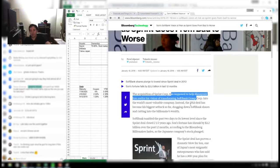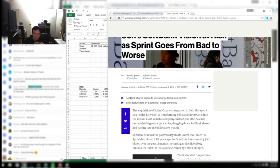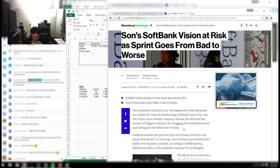The acquisition of Sprint was supposed to help Masayoshi Son realize his vision of transforming SoftBank into the world's most valuable company. Instead, this becomes the biggest setback for Masayoshi Son.